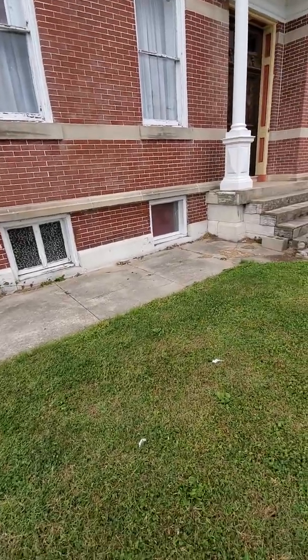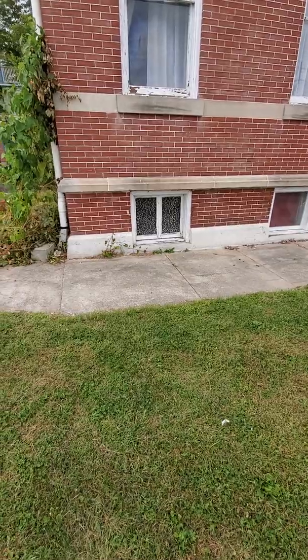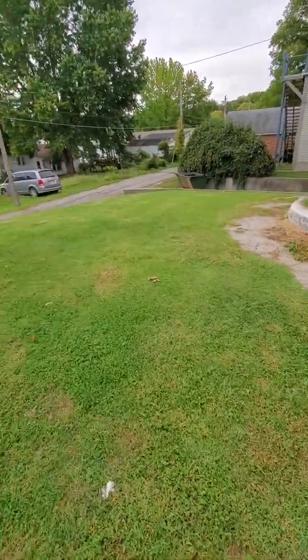So that window there is the red room, and the leopard print room, where things that shall not be named are happening. Okay.